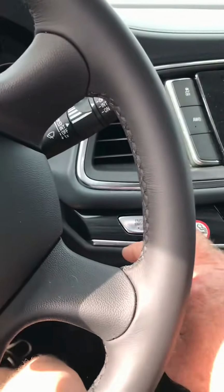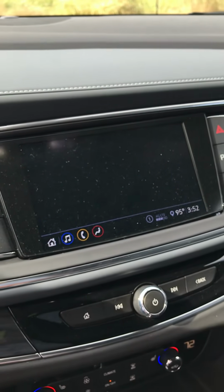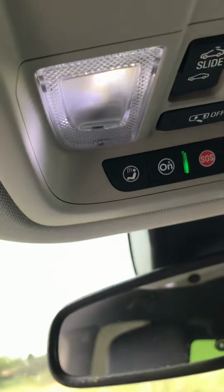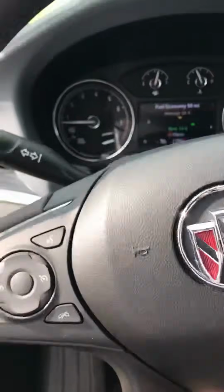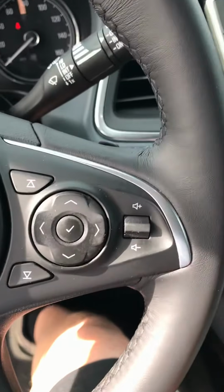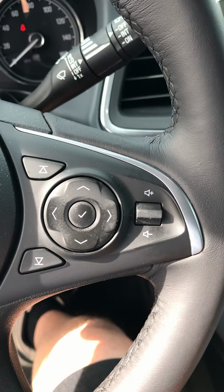It's got a nice display that's intuitive. LED lighting throughout the vehicle. This one has 2 sunroofs, one here, one in the back. Leather seating, pretty wide open dash. The steering wheel has the cruise control and the options for volume and control.